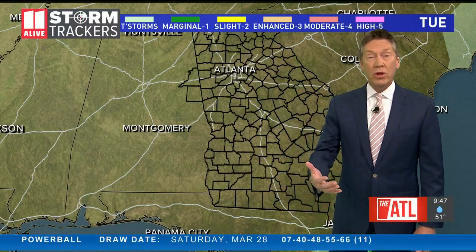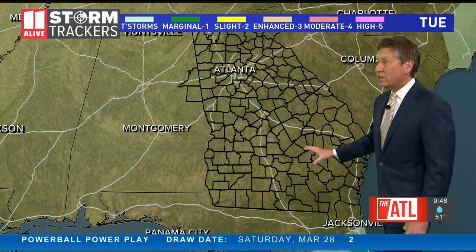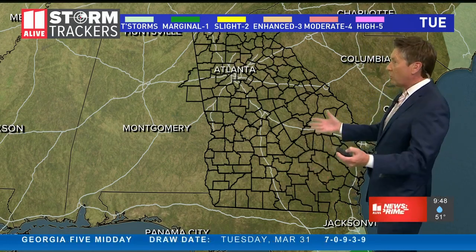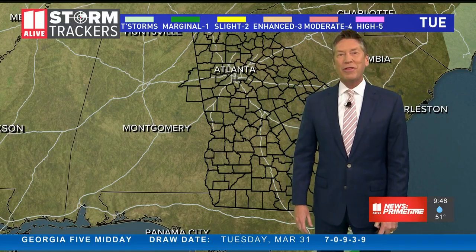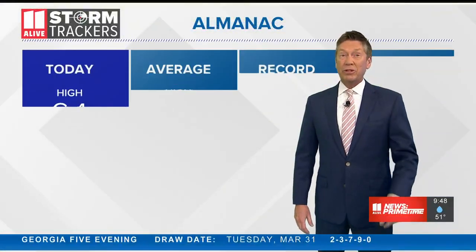Now, earlier today, we had that marginal risk south of Atlanta, then a slight risk in middle Georgia, even an enhanced risk for parts of south Georgia. But now that those storms are gone, there's no storm risk for the rest of the night. So you can rest a little easier out there. You might just hear the wind blowing a little bit tonight, and those temperatures are going to be falling.